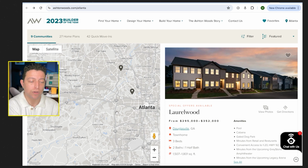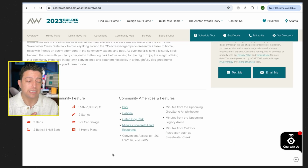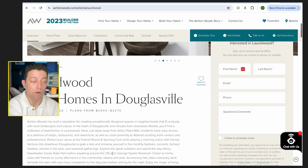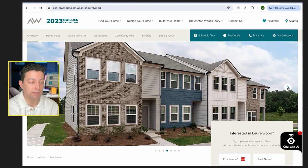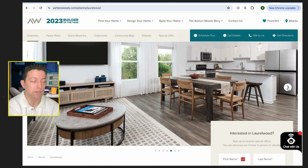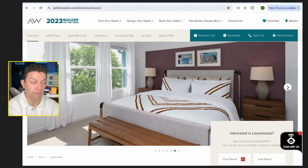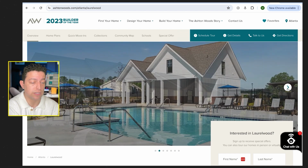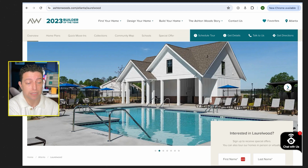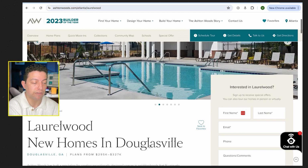So let's look at Laurelwood and see what kind of value we're getting starting at $295,000. So again, this is a townhome community, and the specs are 3 beds, 2.5 baths, 1507 to 1801 square feet, 2 stories with a 1 to 2 car garage, depending on what model you get. The finishes, again, are going to be very similar to the ones that we've been seeing. Nice open floor plan, new cabinetry, new everything. I like the look of the floors here. Carpet, again, very typical for new construction communities at this price point. This does look to be a swim tennis community, which obviously is a huge benefit for many people.